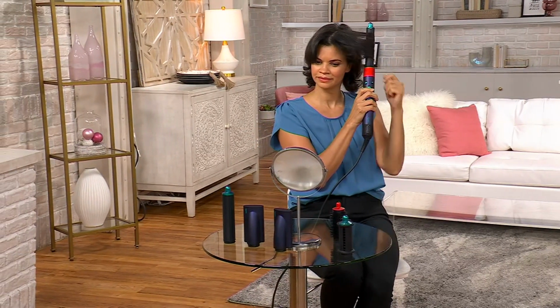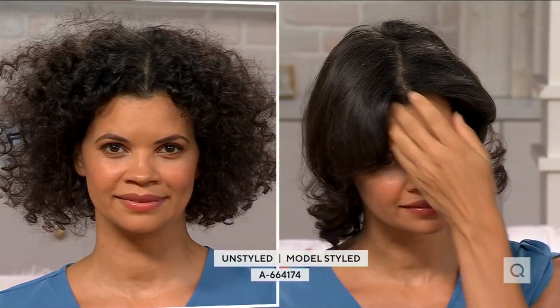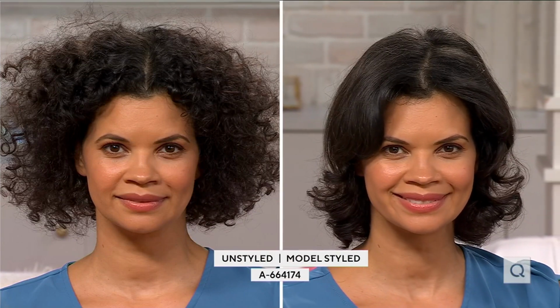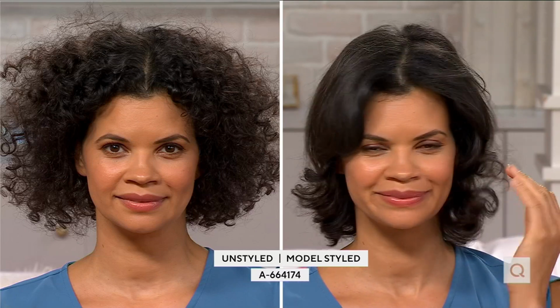So someone like Michelle, who has very curly, beautiful hair, wants to be very careful with her curls, but sometimes she likes to change the look. So she went ahead and used the smoothing brush first and smoothed her curls, and then just put a little bit of curl at the bottom. Look at this. Completely different style. Look how shiny and healthy her hair is in the after. And again, Michelle did this herself. It's absolutely beautiful. So she styles her own hair.